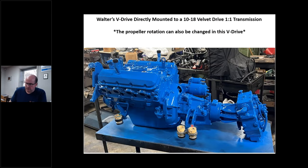This is a Walters V-drive. This is a 7.4 Gen 5 engine we just did over the winter. These aren't too popular, but they're out there. So this uses a traditional 1018. I know you may or may not know what that is. It's just a one-to-one transmission. And it's got this V-drive assembly with two U-joints in here. I can change rotation inside this V-drive.